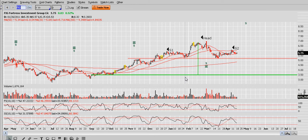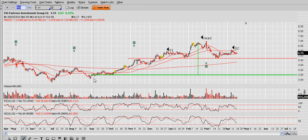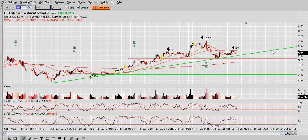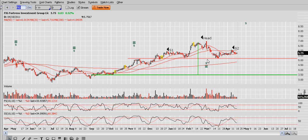which, beyond just giving this a cute little name and also looking like a head and shoulders to some extent, we have to realize that this pattern right here is a swing failure. We have an uptrend going here, and then the stock failed to make a higher high, and therefore it made a swing failure right in that area.